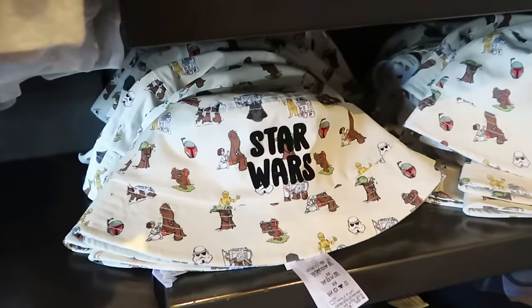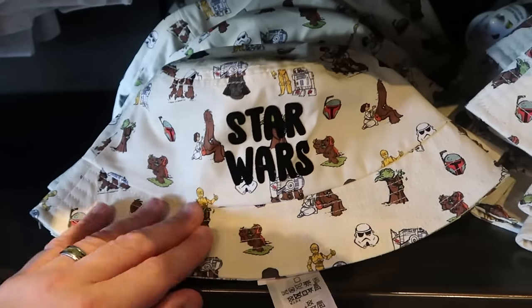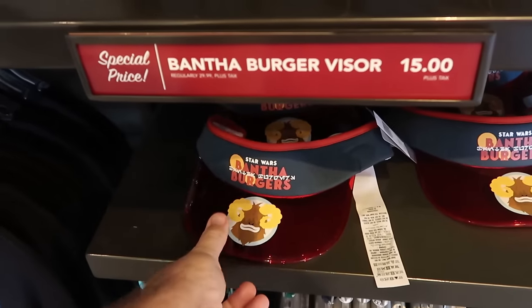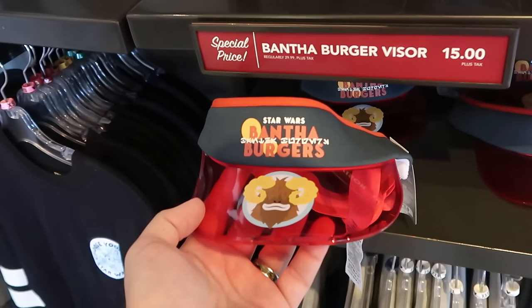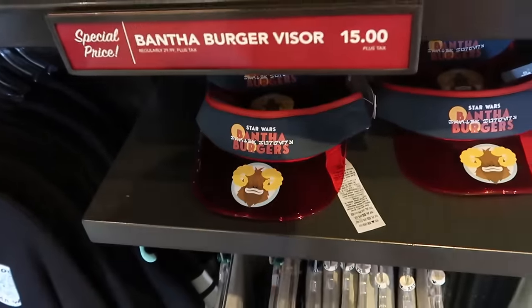And they do have a brand new adult size bucket hat here. Look at that though. You got C-3PO, you got some Ewoks, Princess Leia, Chewbacca, and Yoda. Very nice attention to detail. That's $30. It also looks like they are still running some deals here at Disney Springs. They have the Bantha Burger visors. These are normally $30 a piece, now on sale for $15. They do have a bunch of them left.